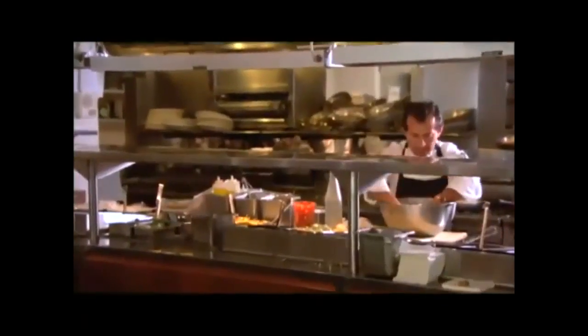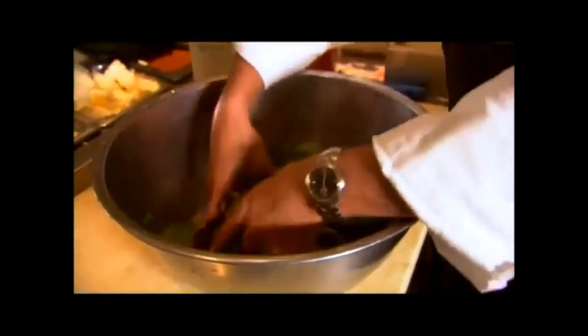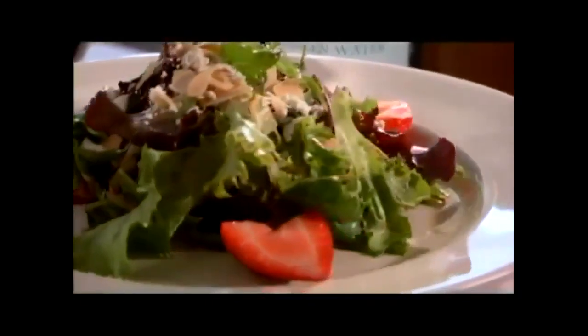One of the waters that we have, we use it to rinse all our salad. And again, that's very important. You don't want any residual in it. And it actually feels crispy, feels fresher.